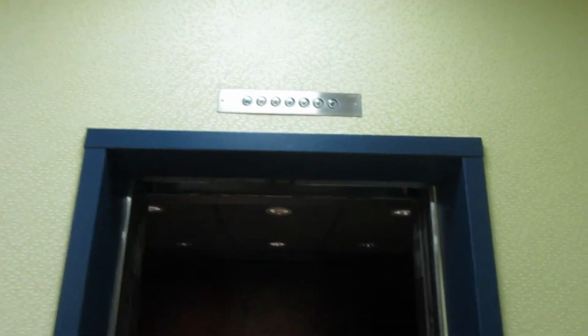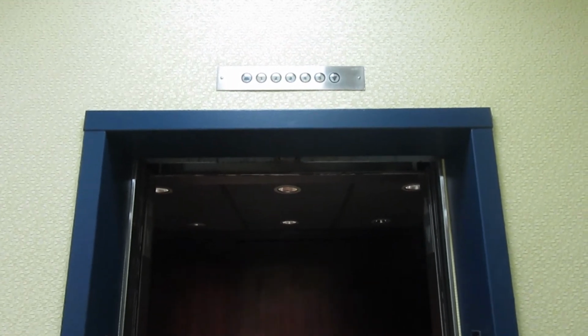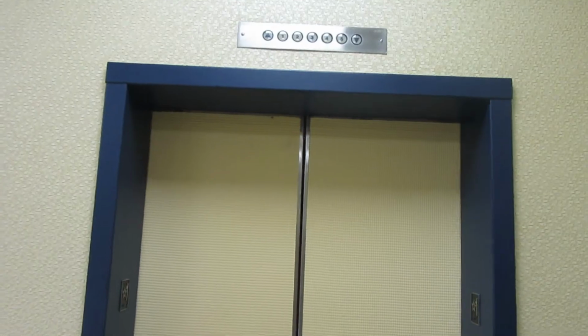Button. Westinghouse interlock. There it goes. Is it gonna close? Might be on peak up. There it goes. And that's it.